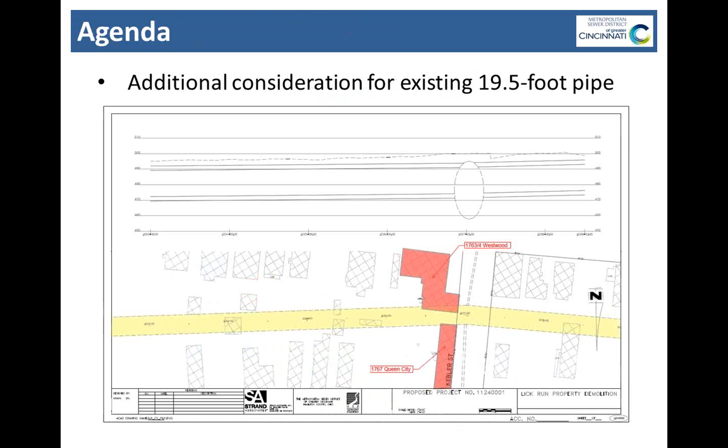I also mentioned plan and profile drawing. This is a simple plan and profile. We stripped off all the other unnecessary layers just simply to show the contractors who might not be familiar, at a glance, where the existing combined sewer pipe is. As I mentioned, it's 19.5 feet in diameter for most of this corridor.